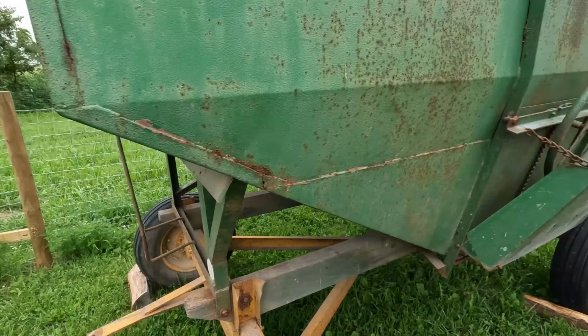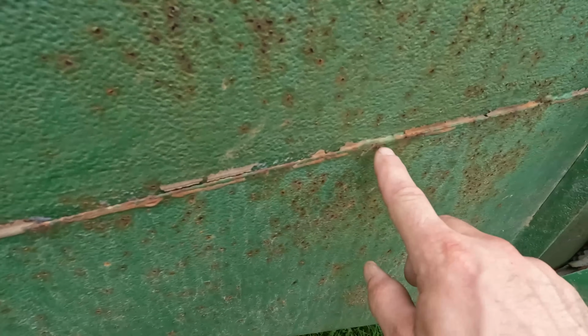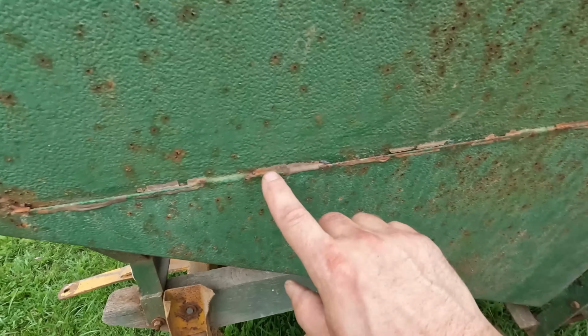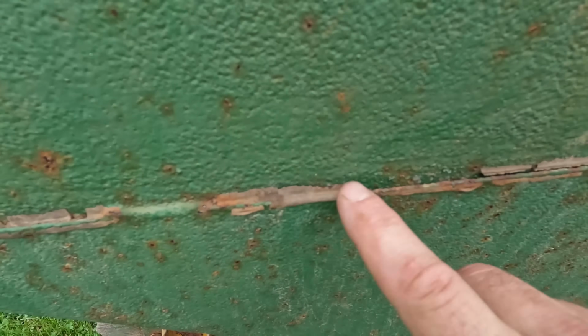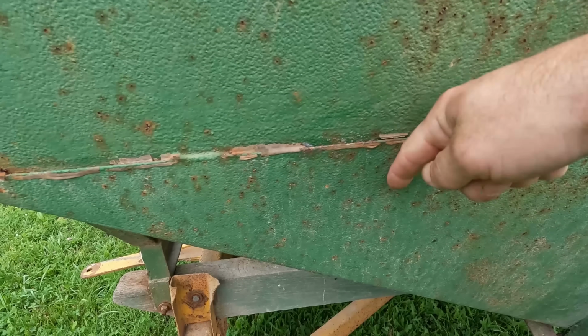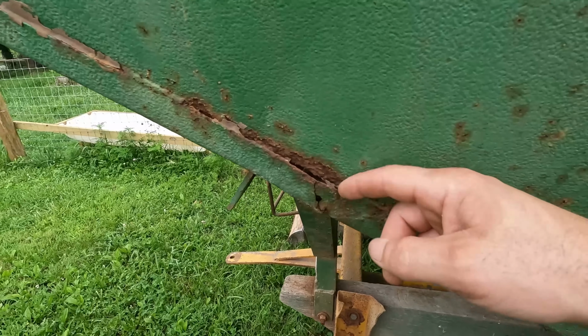So looking at the wagon, it's been stitch welded again. There's a weld here, and there's a weld here. There's almost 8 inches or more between those welds. And you can tell that they have siliconed. That's silicone caulking that they've put in there to help seal that up to keep water from getting through there and inside of the grain wagon. And here you can tell that it's kind of rusted out from that.